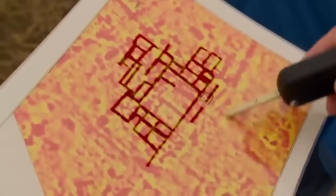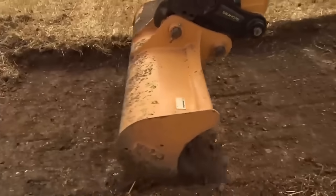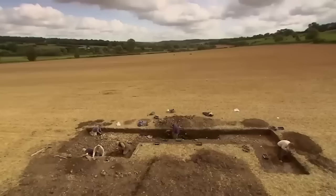We've clearly got a massive building here, and the problem is there's just so much going on. Unpicking it is just so difficult. But unpick it we must, so we put another trench in on the strongest anomalies in the building. A mansio would likely have had both a bathhouse and heated rooms. So if we can find them, then we've as good as got our ID.